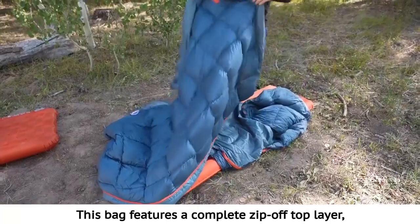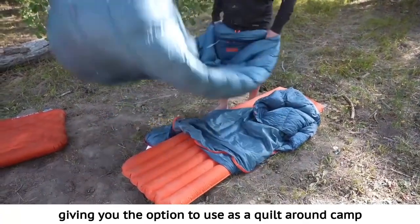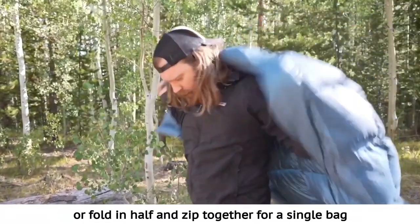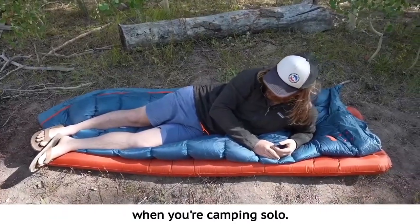This bag features a complete zip off top layer, giving you the option to use as a quilt around camp or fold in half and zip together for a single bag when you're camping solo.